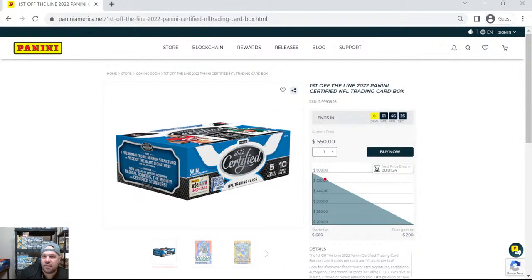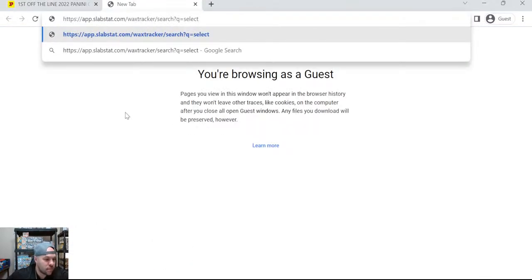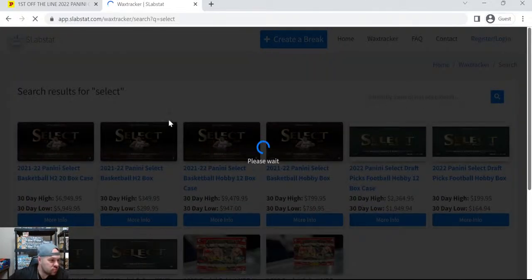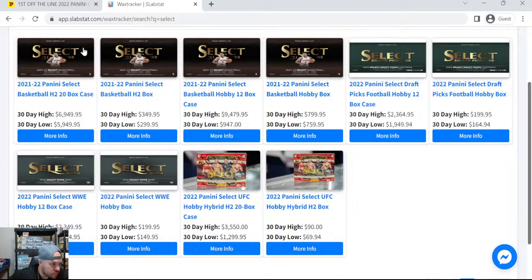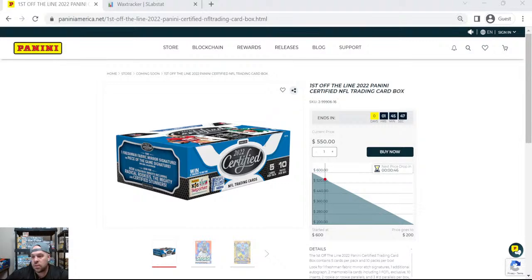If you've seen Optic basketball, the hobby boxes are down to like $400 to $500. Paying over $1,000 for a box is insane. So I'm okay with the price dipping. Maybe things slow down a little bit to kind of correct the craziness of the last couple years.